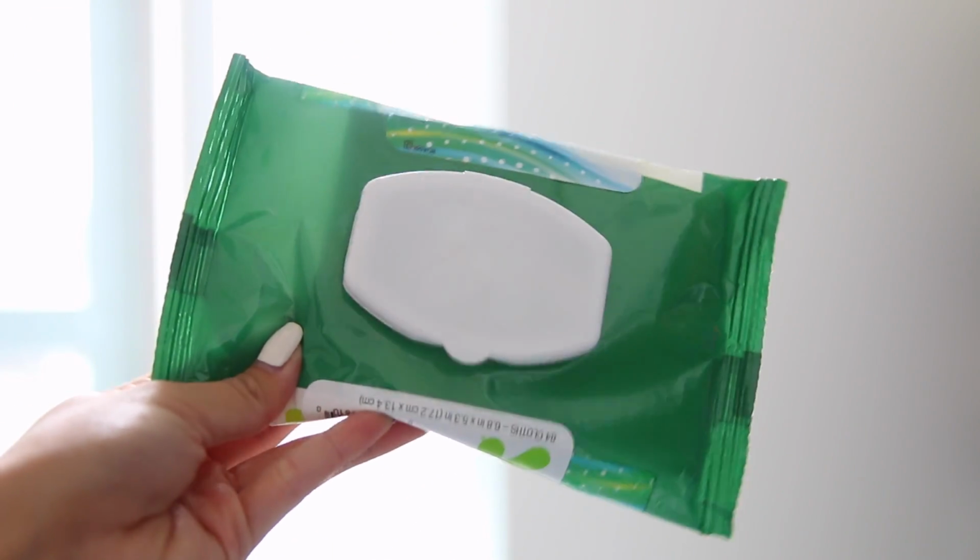So what I have found to be the best thing to get rid of the smell, nothing works better than a little bit of water and a paper towel. There are so many wipes out there on the market that claim to get rid of odor and make you feel refreshed. But personally, I feel like wipes just make me sticky.